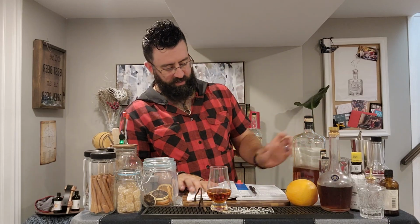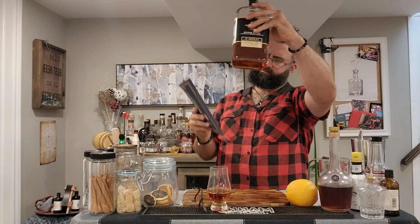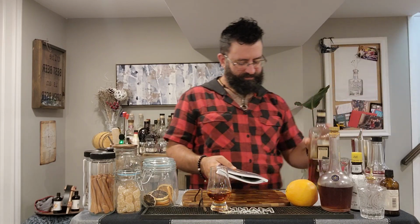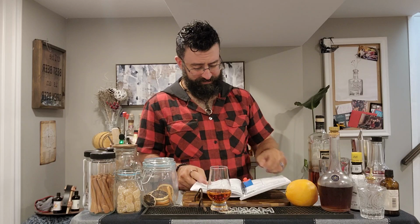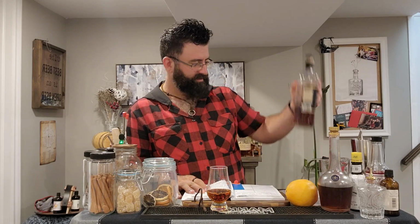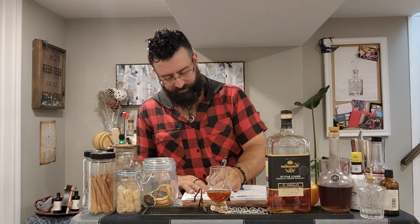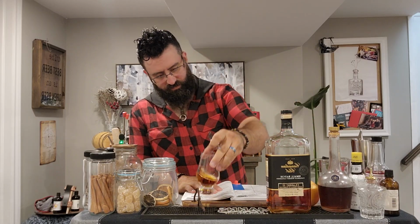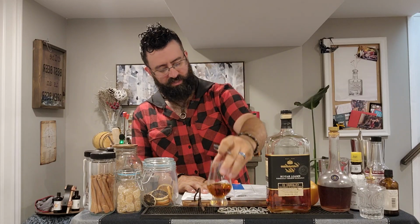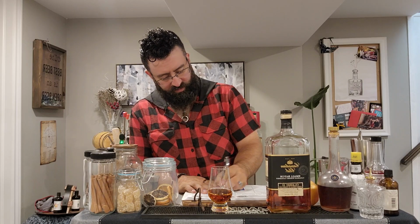Well, let's go for the color. Comp-wise, it looks Mahogany, Old Oak. That's one of the darker ones we've had. I'm going to go between those two. Clarity, it's still a whiskey. It's pretty clear. Legs, it's sticking around to the side pretty good. It's nothing too crazy there. Pretty fast. And does not linger.